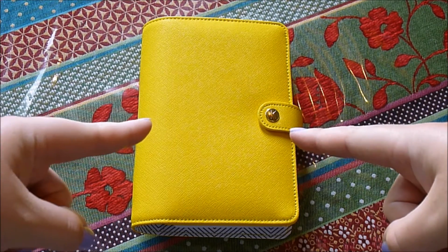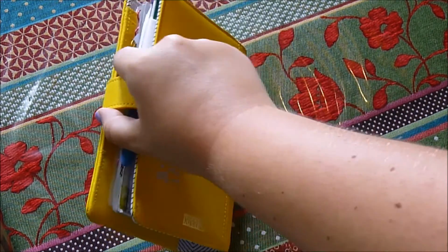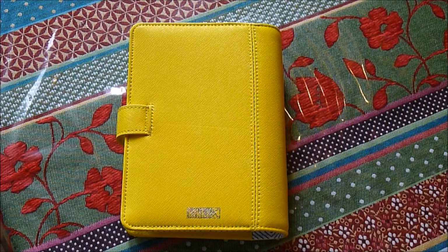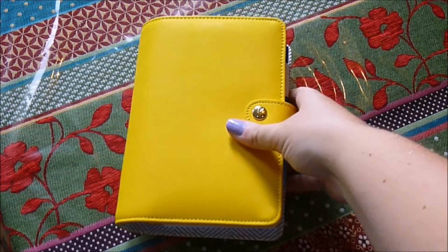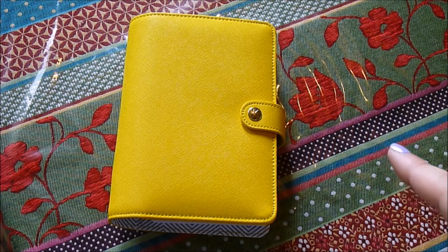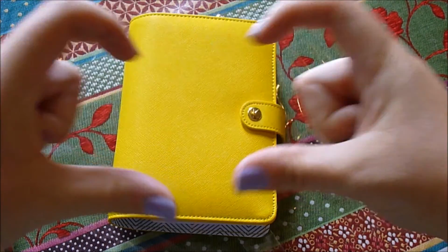This is my new planner. It's a Kikki K. This is the front. I ordered it while I was in Spain, and so I came back and opened the post yesterday when we got back, and there it was. So I'm really pleased with it. It's one of the old ones, so it was in the sale, and I love it.